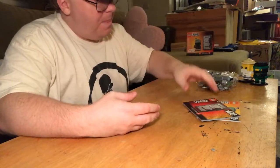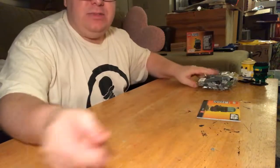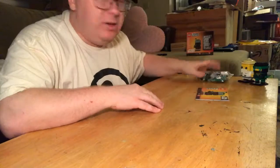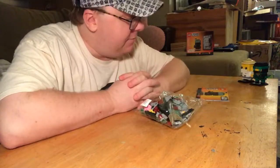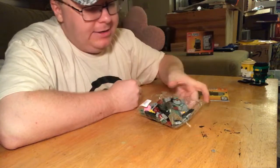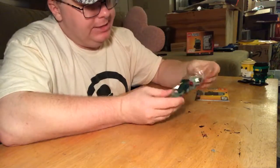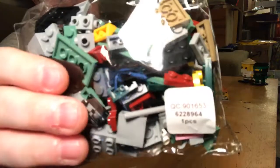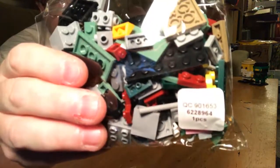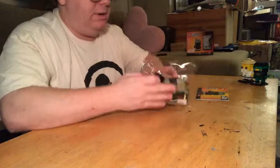And you know what? Let's do Boba Fett first. I'm going to put Han over here. We'll do Boba Fett first just because he is the first numerically and because he looks to be the more traditional Brickhead. Oh, there's a sticker on the bag. I guess a little identification parts number. Blah, blah, blah, whatever.